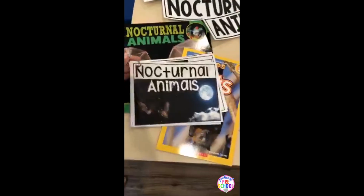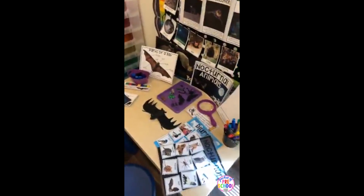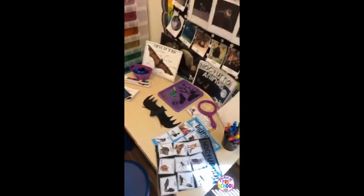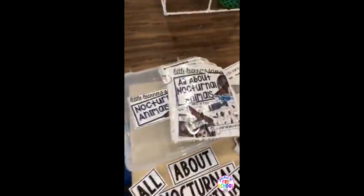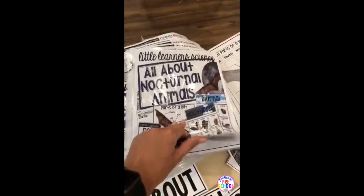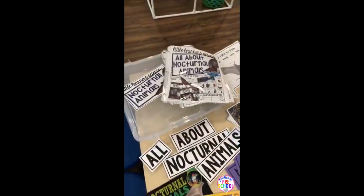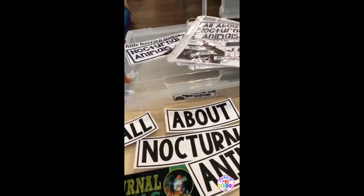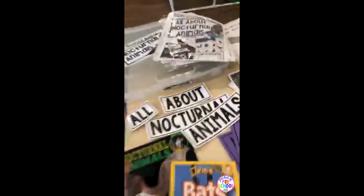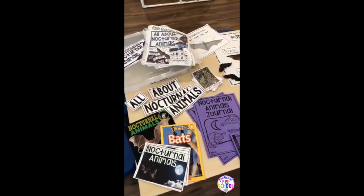If you have a small science center, maybe your table is half the size of this one, you can print everything smaller, and I have directions included in the pack on how to do that, because we all know some of us have small classrooms. What I do is put the entire pack in page protectors. I will be adding the binder cover, but the binder covers for all the science units are a freebie in my store. Then I keep the whole unit in these Iris scrapbook tubs, which you can get from Michael's or from Amazon. So this is the Nocturnal Animals Science Unit.